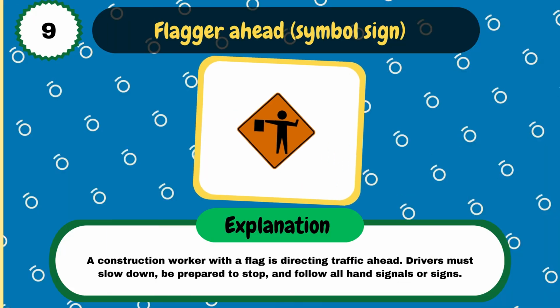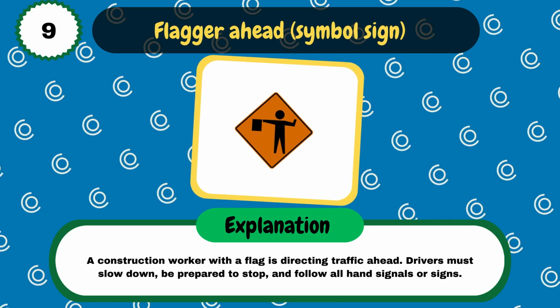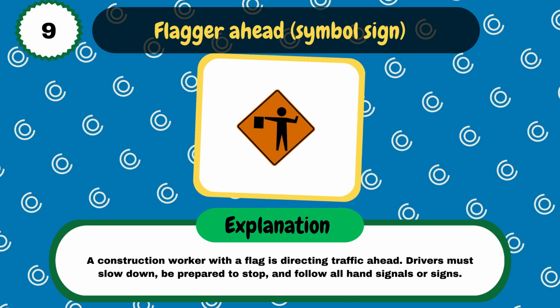This is the flagger ahead sign, and it means road work is taking place ahead, and traffic is being directed by a human flagger. Drivers must slow down and follow the flagger's instructions carefully to keep traffic moving safely through the work zone.